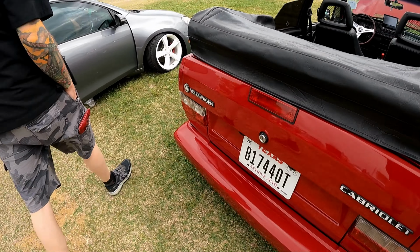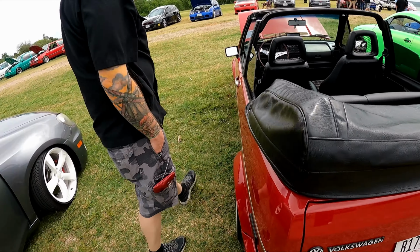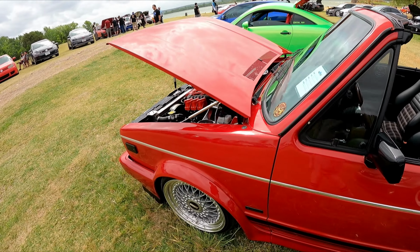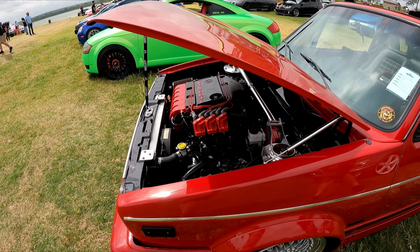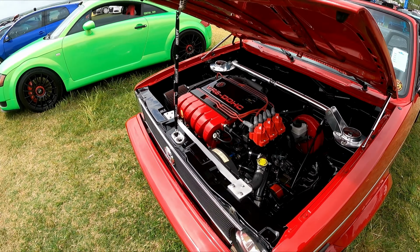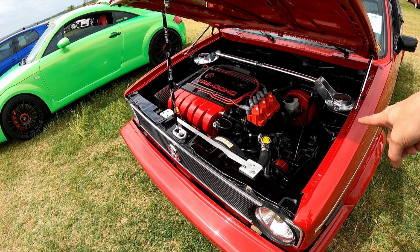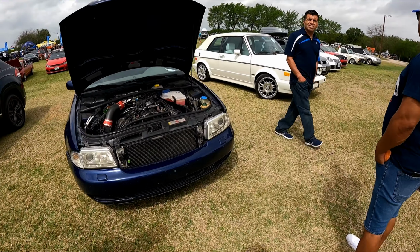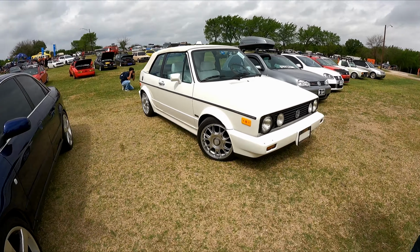Look how low it is, dude. Oh my God. It's gotta be sitting on air ride, huh? Yeah, it has to be. Now that's the top. You couldn't put air ride on this, could you? I guess you could. Oh, there's a little bit of trunk. Look at that motor. Oh, it's a hydraulic setup. Yeah, that's what it is. Look at that one. That one's clean.